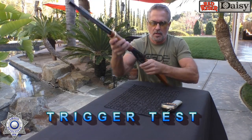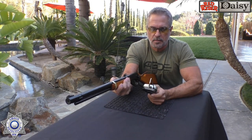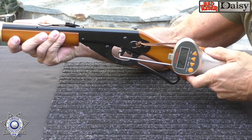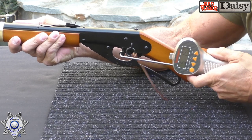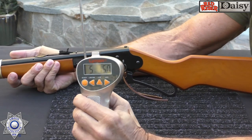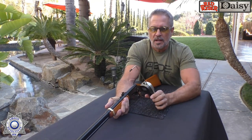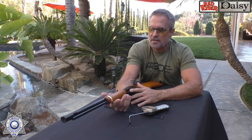All right, let's do a quick trigger test on our Red Ryder here. Just kind of curious what these are all about as far as trigger weight goes, because it's not a bad little trigger. I don't think it's the lightest trigger, but let's see what we got here. We got our trusty Lyman trigger gauge here. All right, that was 5 pounds, 15 ounces. So, less than a 6 pound trigger, which is nice and safe, that's for sure.